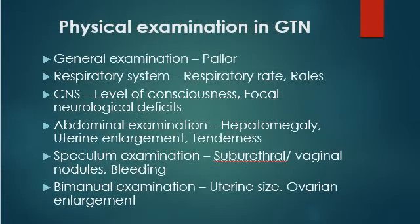How do you do physical examination in these cases? On general examination, not much is seen except for some pallor. For the respiratory system, you have to evaluate the respiratory rate and whether there are any adventitious sounds like crepitations, to determine whether any lung metastasis is there or not. For the central nervous system, the level of consciousness should be assessed, and whether there are any focal neurological deficits.